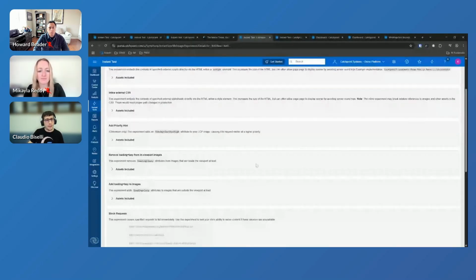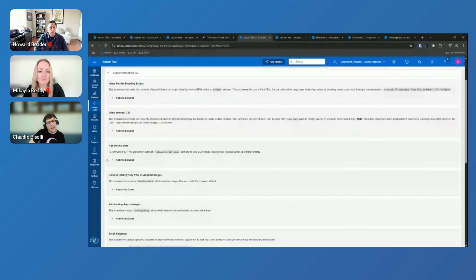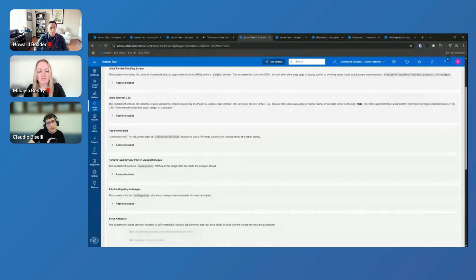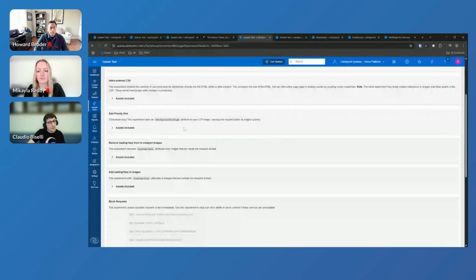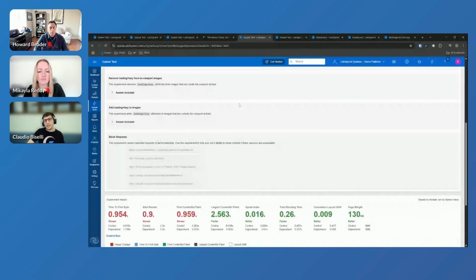So what I've done here, in the experiment I've executed for this website, I've inlined some render blocking script. I've inlined some CSS, which were blocking or delaying the LCP. Added priority to our LCP image, removed the lazy loading from our LCP image. I've added lazy loading to the other images, the ones below, and I've also blocked some of the requests which were causing 404 or redirection, causing then 404.